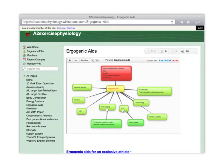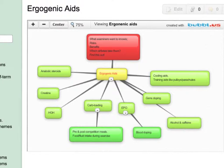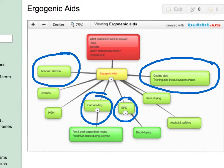What I also want you to do is spend a little bit of time looking at this big picture here to begin with. This big picture tells you all the different types of ergogenic aids that we're going to be looking at, from things like steroids to EPO, carb loading, and even things like cooling aids, ice baths, and also training aids like pulleys and parachutes. What I want you to do is have some knowledge of each of those ergogenic aids. I'd advise you to take a couple of little notes on your Evernote account so that you've got that when you come to the lesson.